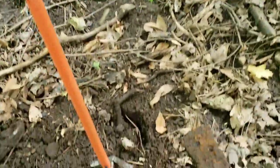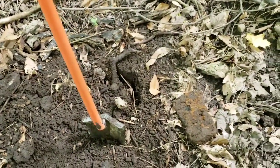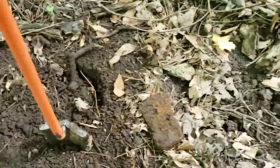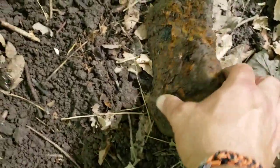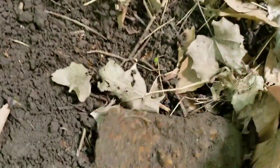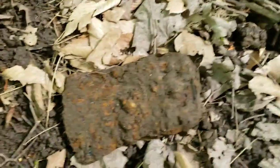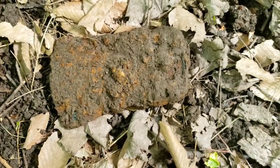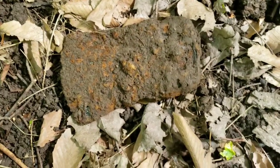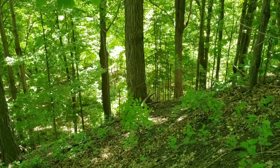Alright guys, so I don't get them a lot, but right there I already covered the hole. Under the 2 massive roots I had to wiggle it out of there. We got an axe. It's definitely an older one. I might take this one home with me and see what it is, clean it up. Alright, I'll see you guys on the next one.